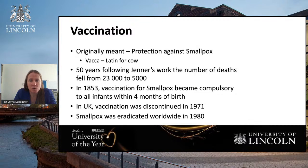So 50 years following Jenner's work, there was more and more vaccination happening within the world, and the number of deaths from smallpox fell from 23,000 to 5,000, and this was before it was made compulsory and widespread. And in 1853, so nearly 60 years after the first vaccination, vaccination became compulsory to all infants within 4 months of birth. And since then, smallpox has been eradicated from the world. In the UK, vaccination was discontinued in 1971 because we no longer had the endemic disease within our country. And then smallpox was eradicated worldwide in 1980, and we've not had a case since, with vaccination no longer required.